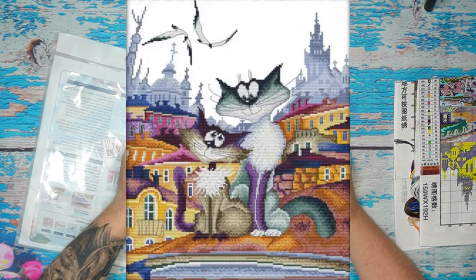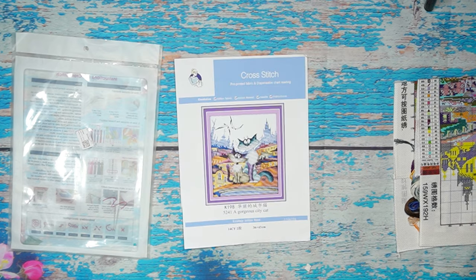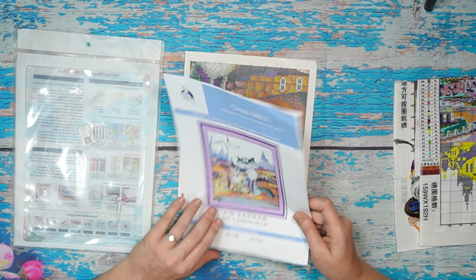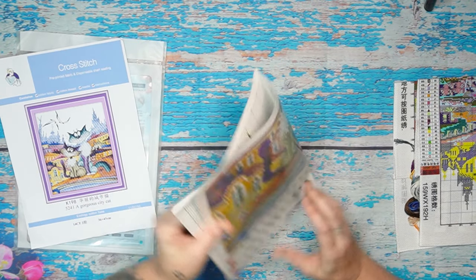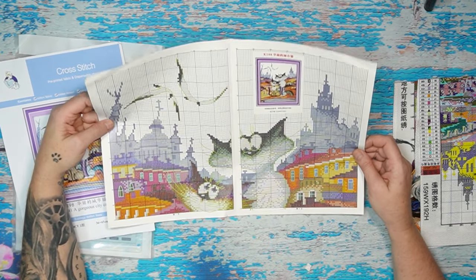All right, so the front page, standard Joy Sunday. There's a beautiful picture, two cats, there's some birds, and there's product code, name and number, and the name is A Gorgeous City Cat, 14 count, two strands, 36 by 43 centimeters. All right, so let's have a look here. So it's basically a double printed A3 page.